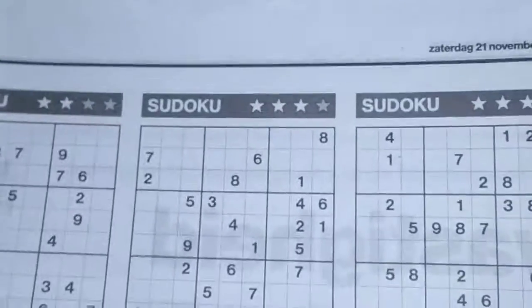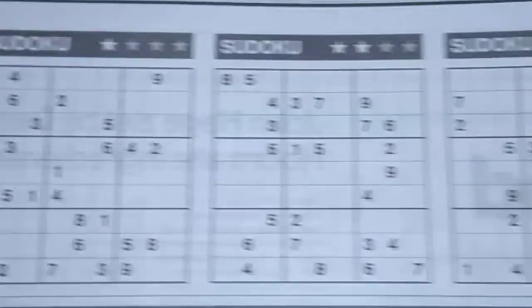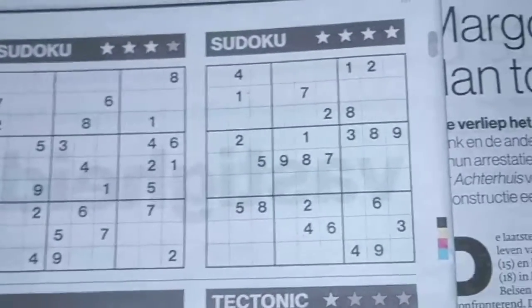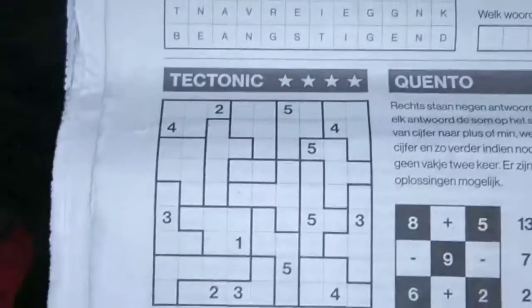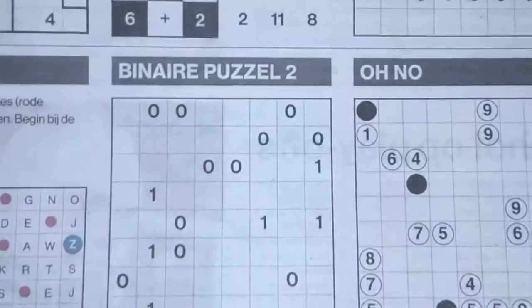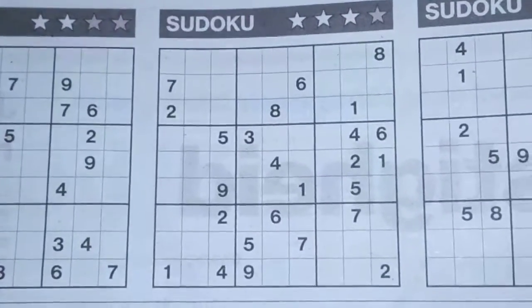Yes, Saturday, November the 21st, 2020. In this edition, we have 8 extra Sudokus. Sudoku with 1 star, with 2 stars, with 3 stars, 4 stars. We have tectonic number 1, tectonic number 2. We have 2 binaries, number 1 and number 2. So a total of 8 extra Sudokus.